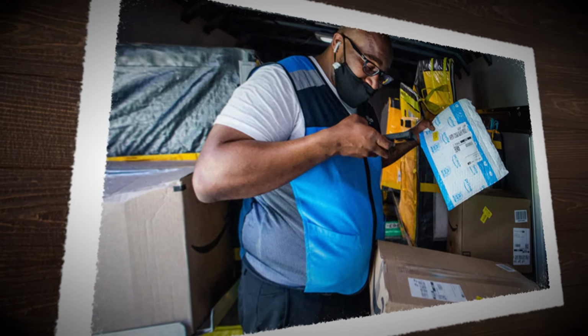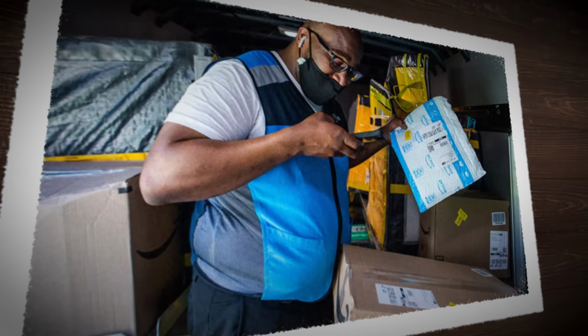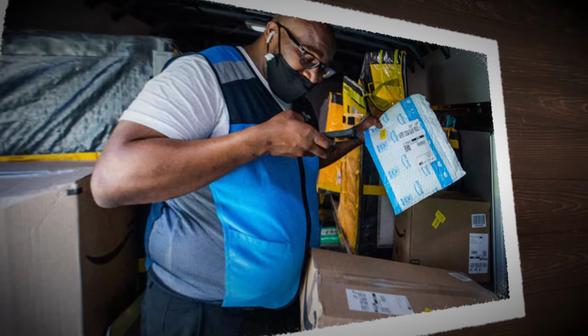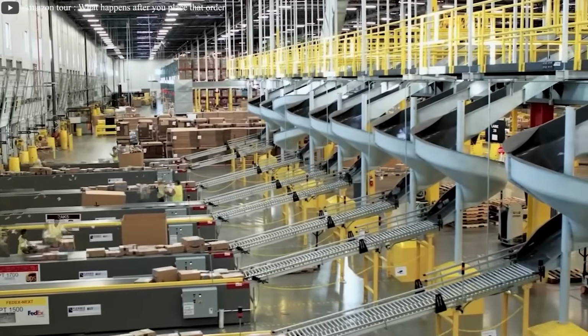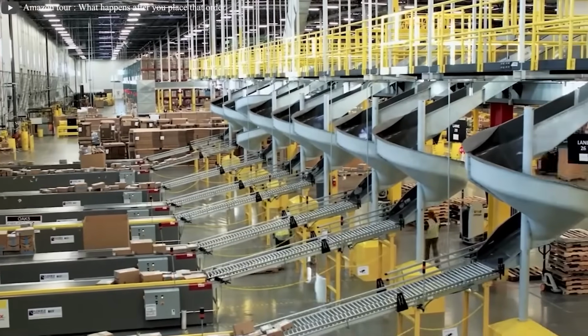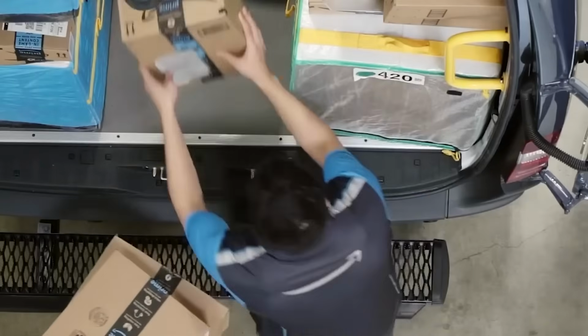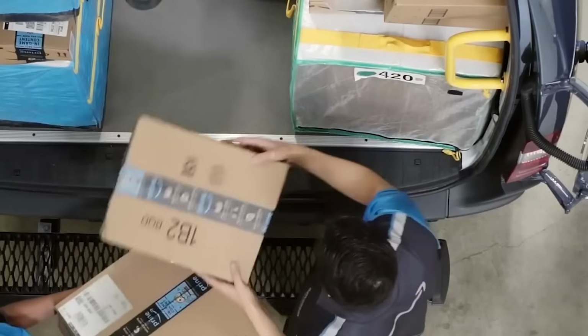When a delivery fails, the driver doesn't just leave the box and hope for the best. Instead, they log the reason into their handheld device. That single tap sets off a new chain of events. The package is returned to the delivery station, rescanned, and fed back into the system, not to disappear, but to be rerouted, reprocessed, or returned to inventory.